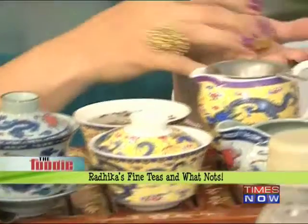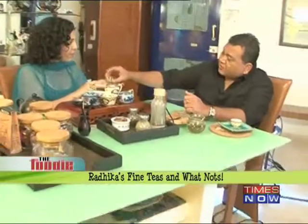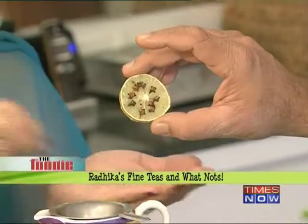Black tea is very friendly to milk, especially Assam. Now what I'm going to do is I have taken this lemon and I've stuffed it with cloves. So you've got one slice of limbu with cloves which have been stuffed into it. I'm going to put it into the chai.